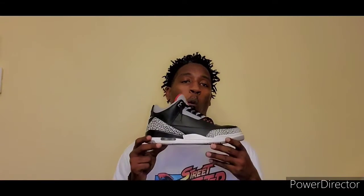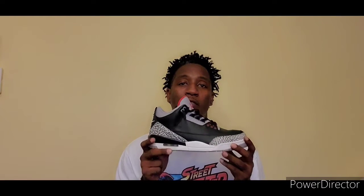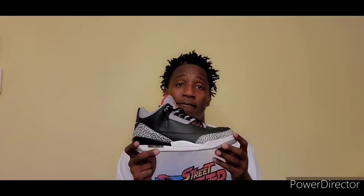Number 7 on my list, Cement 3s. Jordan 3. Let's just do Jordan 3. Everybody knows how iconic this shoe is. Why? Jordan came from the free throw line in these. Simple. Plus the Nike Air on the back. Simple. It don't be nothing. It takes a very serious shoe to beat this shoe. But I got a couple more shoes. So number 7, Jordan 3.